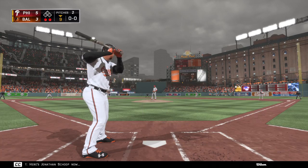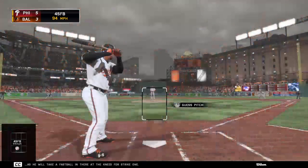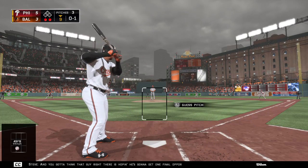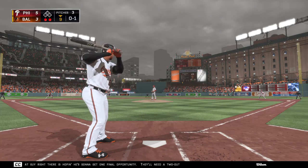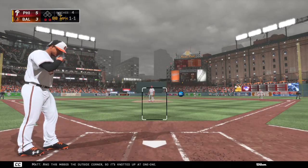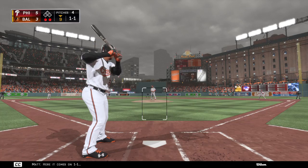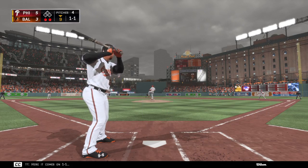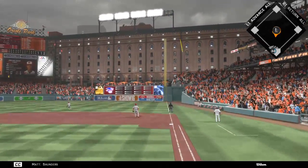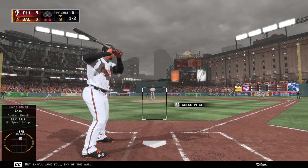Here's Jonathan Schoop now, as he will take a fastball in there at the knees for strike one. And you got to think that guy right there is hoping he's going to get one final opportunity. They'll need a two-out base runner for him to get any shot. And this misses the outside corner, so it's knotted up at 1-1. Here it comes on 1-1. Now a swing and a fly ball. Saunders sprinting after it, but this will land foul shy of the wall.